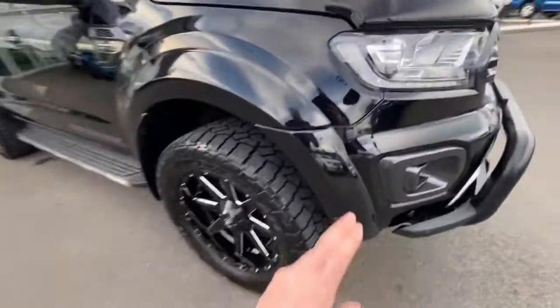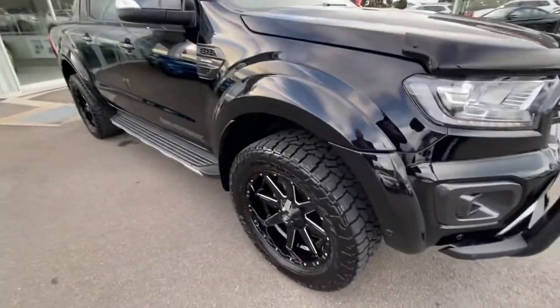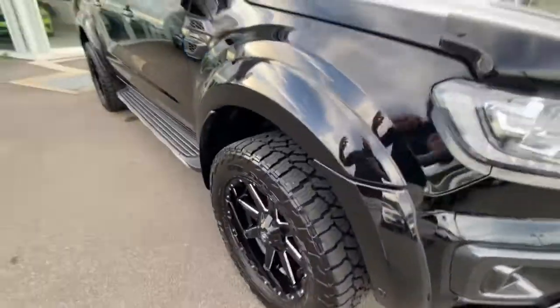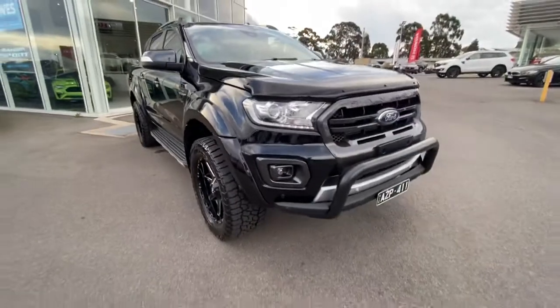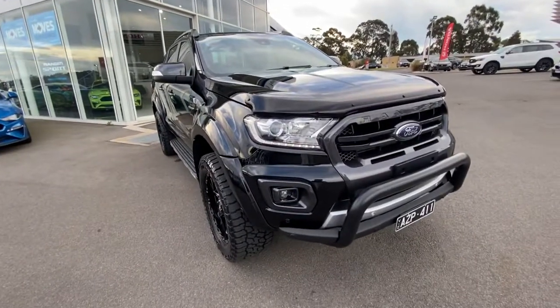So you've got genuine flares, which are color coded to the car, unmarked Duco which will go right around the vehicle, and you do have these wheels, lift kit, and nudge bar on the front. So I'll go through the condition report, and I'll also go through a lot of the options on the car.